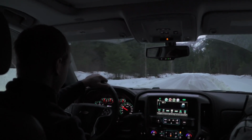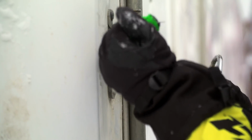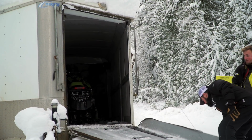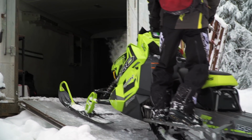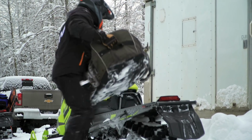Located about 45 kilometers from the nearest paved road, the lodge is only accessible by 4x4 truck in the summer months. So that means in the winter, you've got to ride in. Trucks and trailers are parked at the side of the logging road, where as a guest, you suit up into your riding gear and finish your trip into the lodge on your sled.